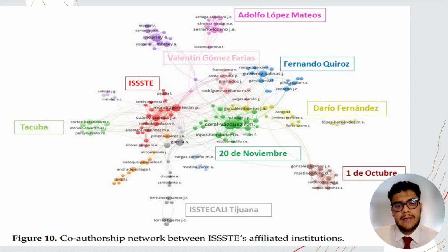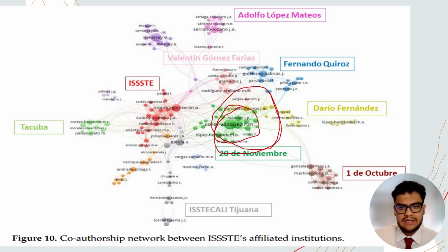The starting point, I have to say, is the 20 de Noviembre Hospital, which shares and generates even more research in the capital city. Here we have the green one, and it starts sharing again, like brothers. This network gives us an opportunity in Mexico to try to unite the network among institutions.